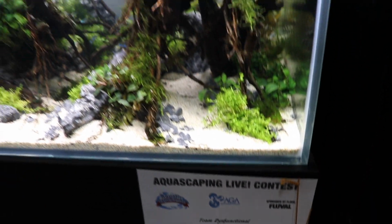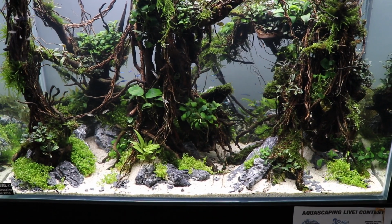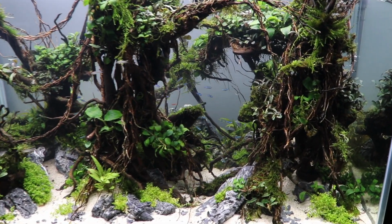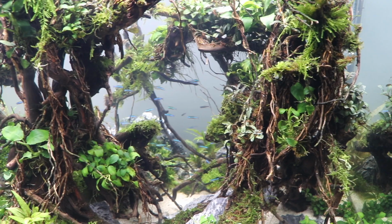This is one I really, really like. I think for the larger tanks, this is my personal favorite. Love the use of the neons. Neons are such cool fish. They've got that subtle beauty, and they really pop in person on this tank. They kind of shimmer, which I think is cool.